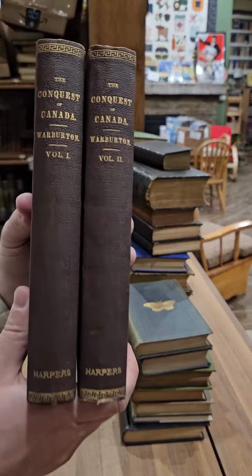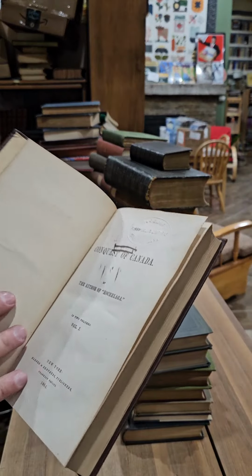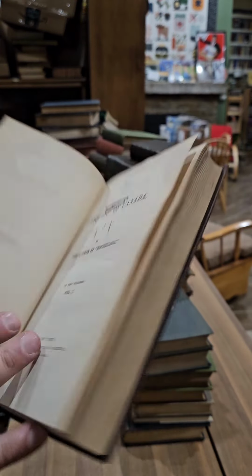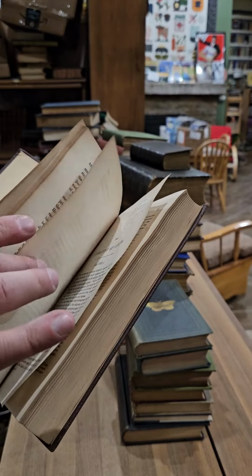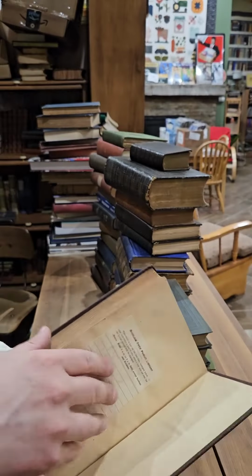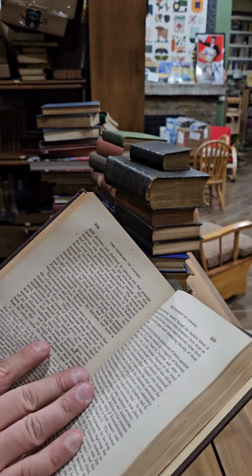Up next, we got a 2-volume set. The Conquest of Canada in 2 volumes, published in 1864. Pretty great condition. I guess this one doesn't have any illustrations.